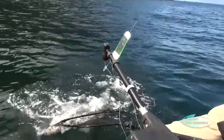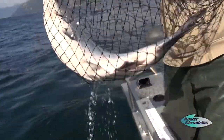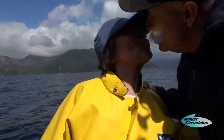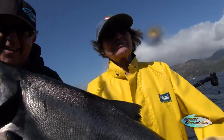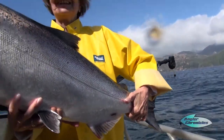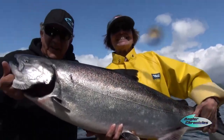Oh yeah! Yeah! Monster fish. Camera high five. Camera kids. Yeah, all right, Kathy. This is how it's done at Queen Charlotte Safaris, right, Kathy? Absolutely. There you go. Angler Chronicles coming at ya.